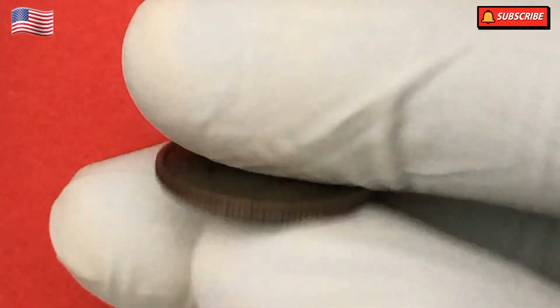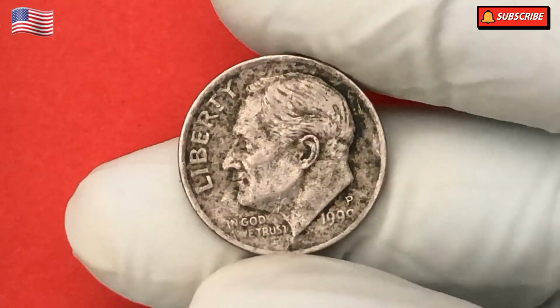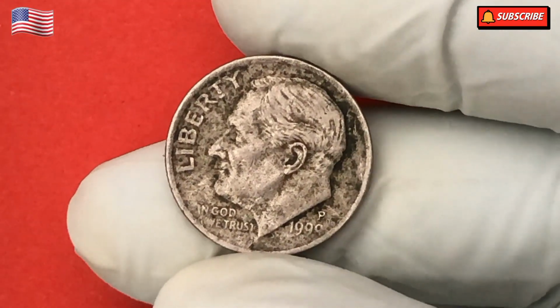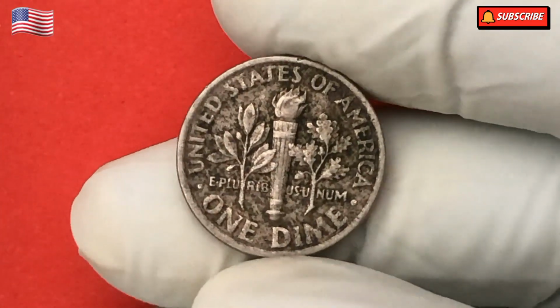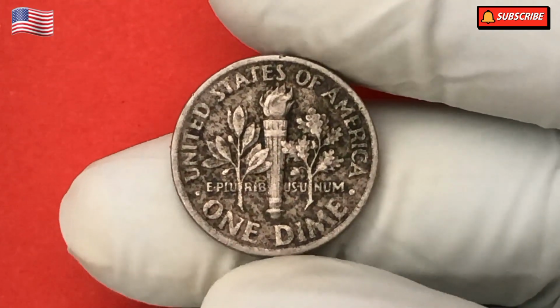Alright, now the moment you've all been waiting for. Just how much is the 1999 P wide AM dime worth? If you're lucky enough to have one of these rare error coins, and especially if it's in pristine condition, you could be sitting on something worth $34,000. Yes, that's $34,000 for a single dime.